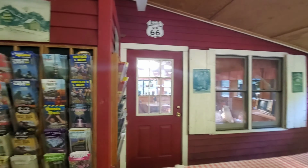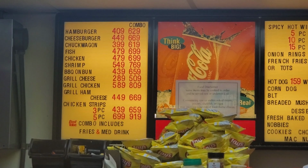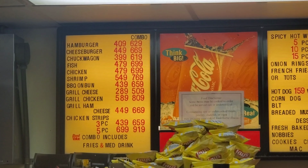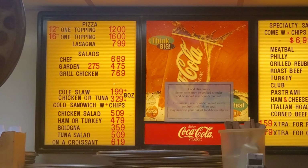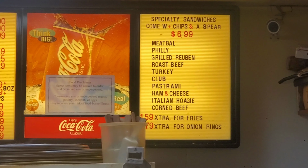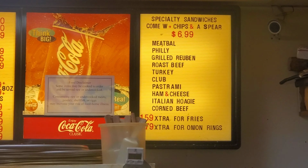Here is the menu. It's up on the wall behind where they cook. They've got hamburgers, cheeseburgers, chuck wagon, fish, chicken, shrimp, barbecue on the bun, grilled cheese, grilled chicken, grilled ham, chicken strips. They have hot wings, onion rings, french fries, tater tots, hot dogs, all kinds of stuff. They also have pizza and salads. They have coleslaw, chicken salad, all kinds of sandwiches, turkey bologna. They have their specialty sandwiches that come with chips and a pickle. They've got meatballs, Reubens, all kinds of stuff.